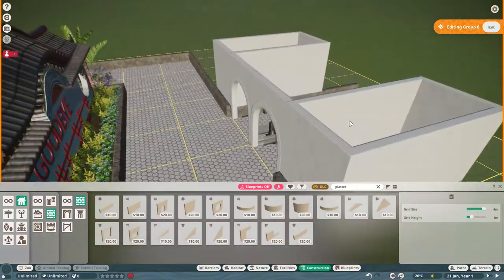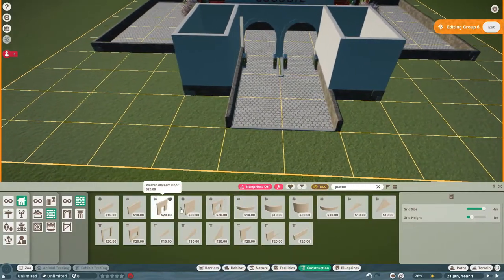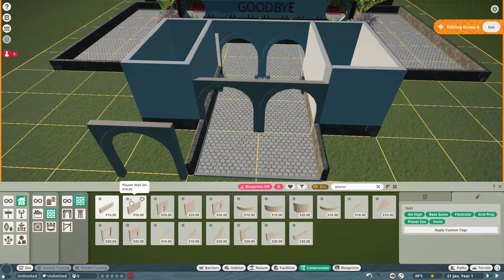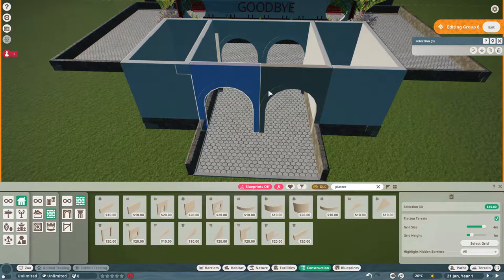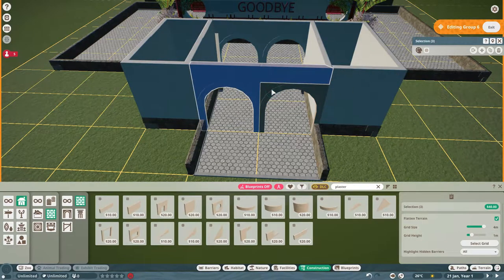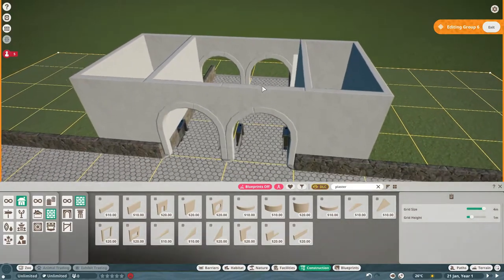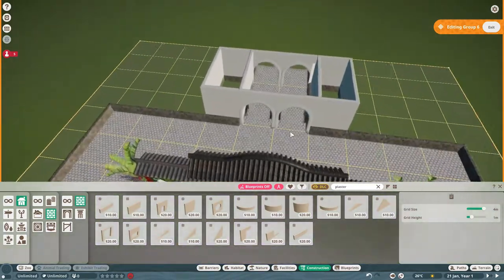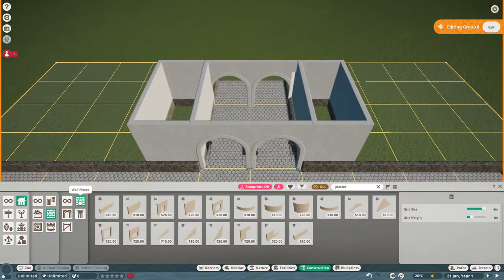But what I'm planning on doing here, this is going to be sort of like a gatehouse for the entrance of the zoo. And the guests are going to walk through these arches and pay the ticket price, and they'll exit out onto this path. And the path itself will lead to the rest of the zoo. And I'll be using all the space here, but this is what I'm basically doing right now. And it's going to work. It's going to work out just fine. Trust me.